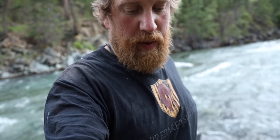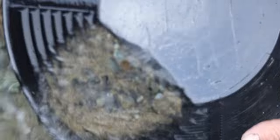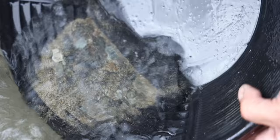It's like an art form. I watch him doing it, and he ships it, sloshes it around with a whole bunch of water in there. And then all that dark sand goes to the bottom, it's all the light sand on top, and then he sloshes it again, and all that light sand goes away.